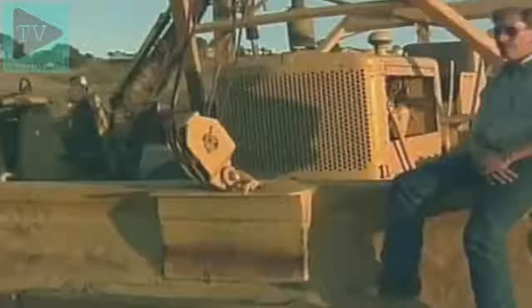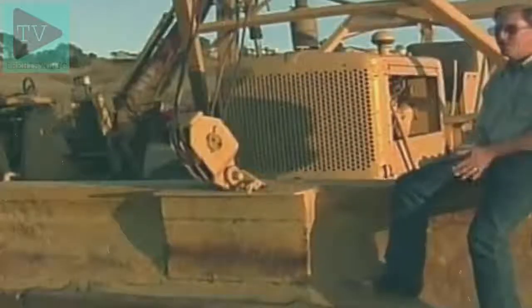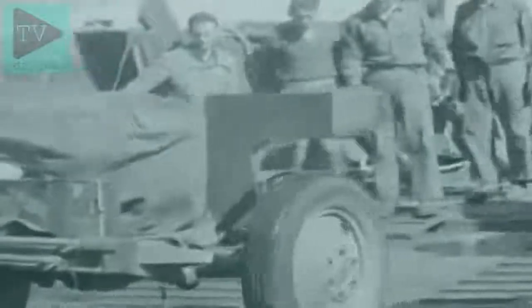This is an international TD-14. These tractors were developed primarily for agricultural purposes. One of the interesting things, or certainly lucky things for us in World War II, is this heavy construction equipment's readily adaptable. Actually, there was very little change in equipment as it went onto the battlefield.